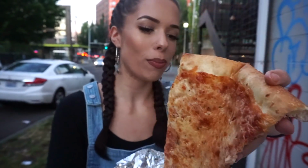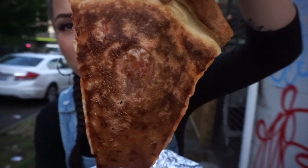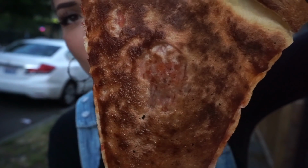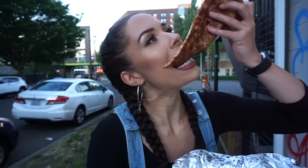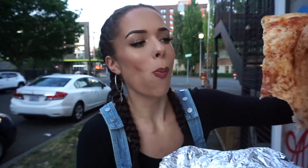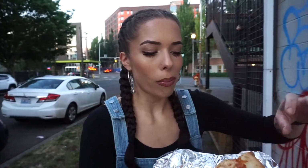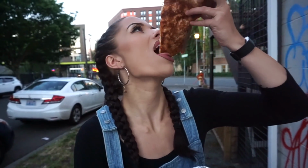It's kind of doughy. I don't know if you can see the back is not really cooked. There's a hole where it's not fully cooked. It's pretty good, but not worth 40 minutes in line. I do like the sauce on it though because it's not too sweet like the other place. It's just the right amount of savory to it. And not too salty.